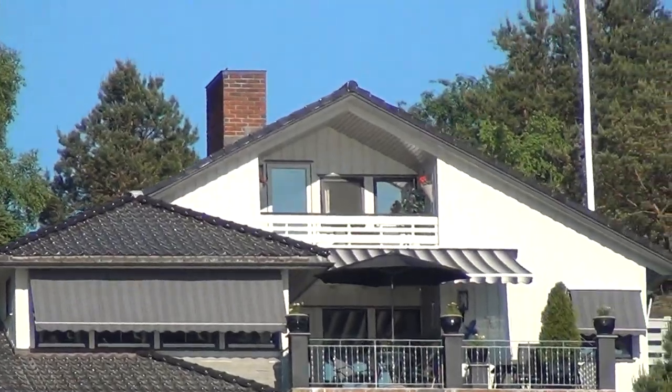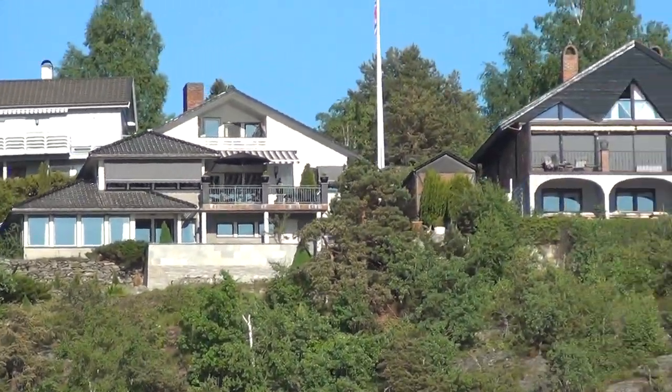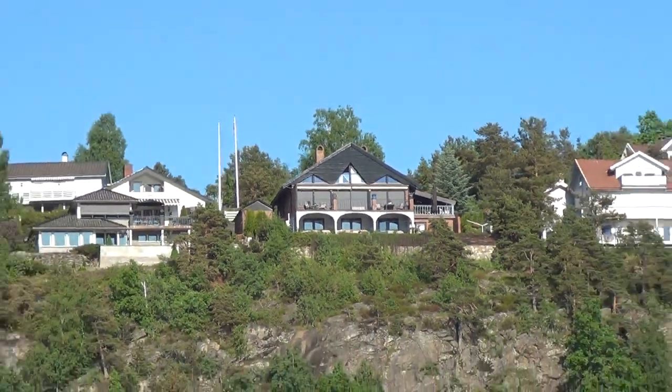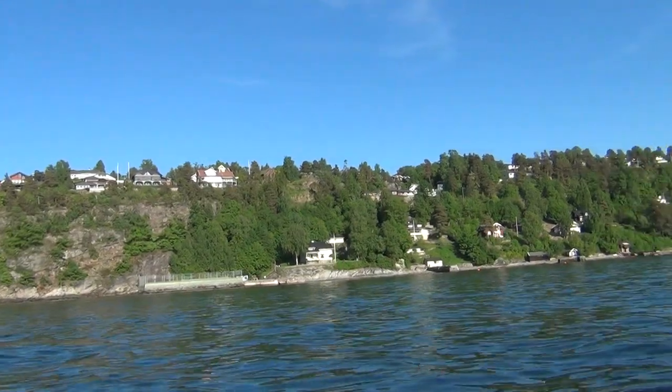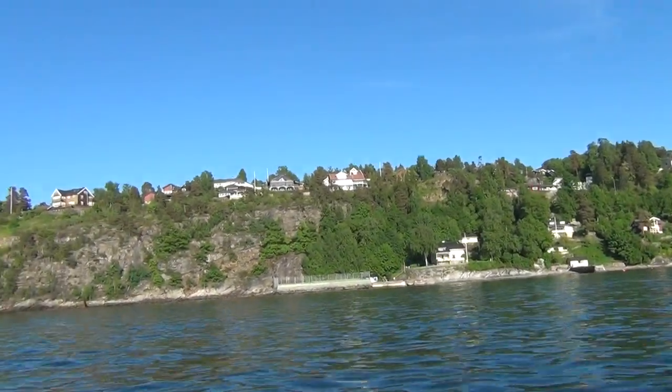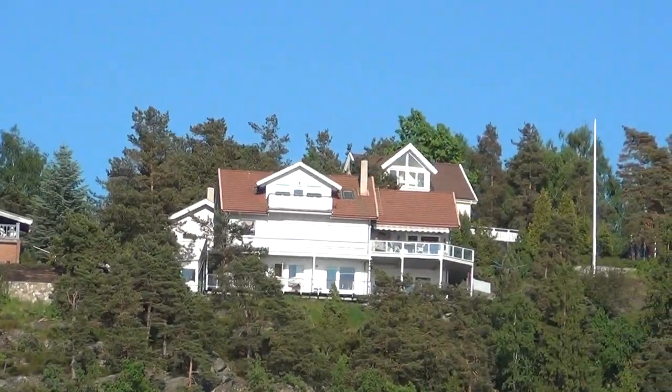You can reach the main island also by car, but you need at least 1.5 hours. And people used to work in Milano, so it's a perfect place to live if you don't like to enjoy the city life. And can you see this yellow house?